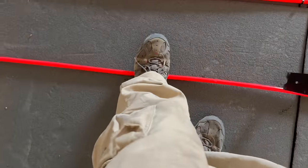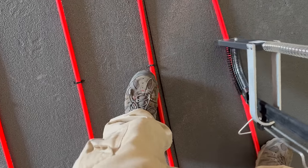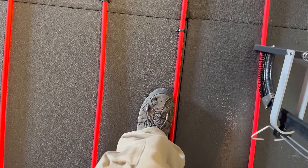Well, one thing this does is save your back. Bending over tying the tubing is not fun. We did it like that for a long time. We usually get a lot of people when we do it that way. Still hard on the back. For sure.